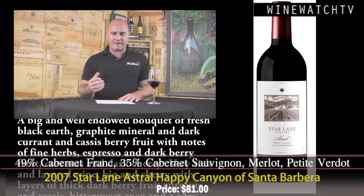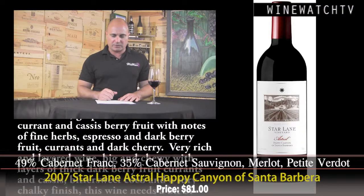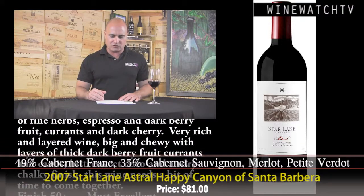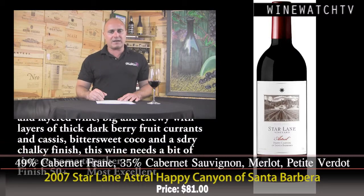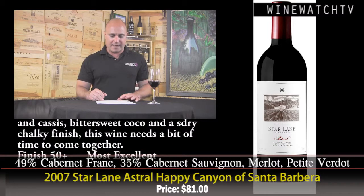Fresh black earth, graphite minerally, dark currant, cassis berry fruit, notes of fine herbs, espresso, currants, really rich and layered on the tongue, big and chewy. And this wine's got everything. Cassis, dark currants, bitter chocolate, a little chalkiness on the finish. Again, this wine also needs a little bit of time, but a really long finish here. Most excellent juice. And then Sauvignon Blanc to finish up the tasting.